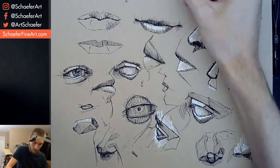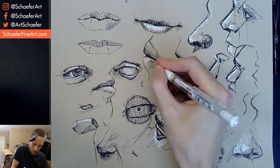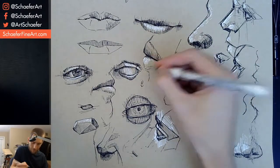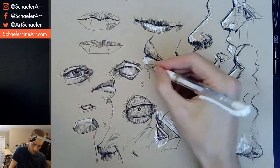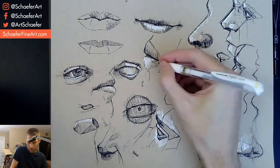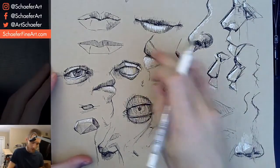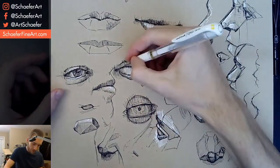Yeah, see, sometimes the Uniball doesn't write, but you just have to clean the tip off a bit. Trying to figure out how these pens work, but I still got two other ones, so it's a little too much there.